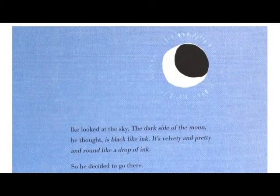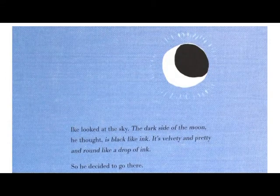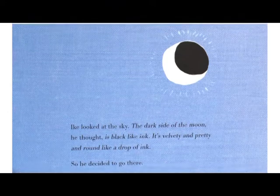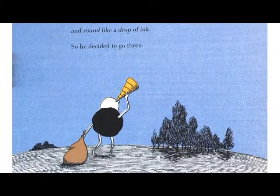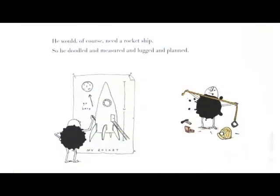Ike looked at the sky. The dark side of the moon, he thought, is black like ink. It's velvety and pretty and round like a drop of ink. So he decided to go there. He would, of course, need a rocket ship. So he doodled and measured and lugged and planned. There's Ike hard at work, making a rocket ship.